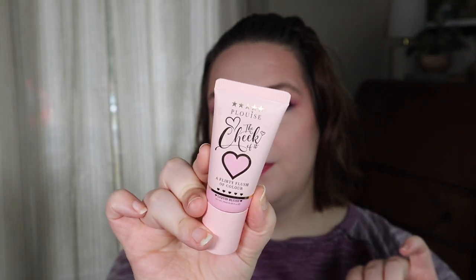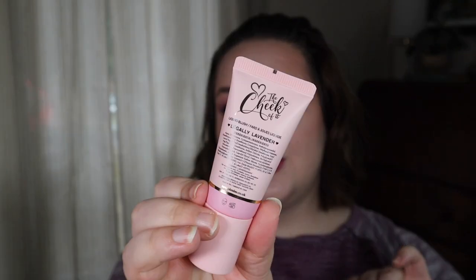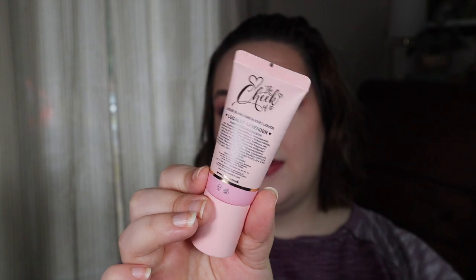Next is Natural, and that is a nature-themed product. I'm going to roll in another new product that I've never used, and that is a liquid blush from P. Louise. This is the Cheek of It. And I'm rolling in the shade Legally Lavender. So lavender is a flower, nature-themed, and... Did I forget to swatch something? No. Okay. I just want to use this 5 times.